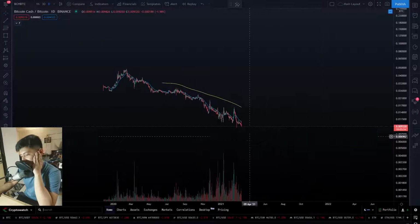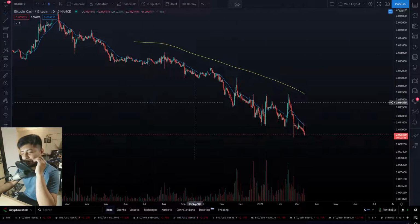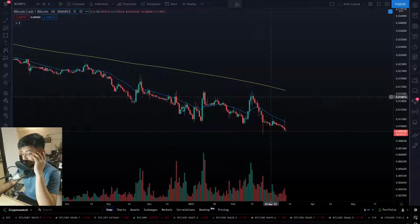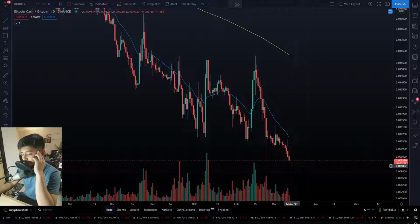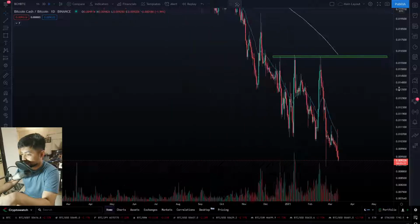BCH against BTC immediately right now. What do you want me to say about this chart right here? This is wreckage, guys. This is a short selling machine right here. Anytime you go up, you get sold out, you get shorted, guys. Anytime you're coming above this price point right here, you're getting shorted. So Bitcoin Cash is not allowed to have any BTC ratio, to be honest with you. This is like Bitcoin Cash being sold out.